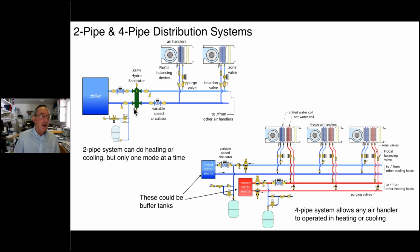So the takeaway on a 2-pipe system, these air handlers can turn on and off independently of each other. And the distinction here is you cannot have one air handler operating in heating mode at the same time another one is operating in cooling mode. And with this system, it's pretty obvious because there's only a chiller. But it is conceivable that we could also put a boiler over on the left side of the separator with its own circulator. And in the winter, we could operate a 2-pipe distribution system on heating. Now again, these individual air handlers can turn on and off independently, but the entire system has to operate in either heating mode at a given time or cooling mode. So that's the limitation, if you will, of a 2-pipe system.